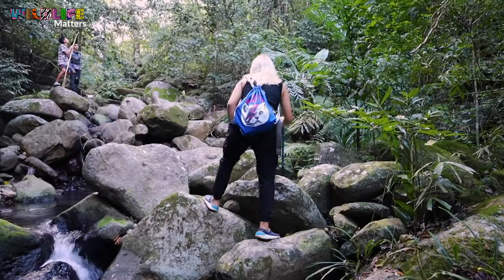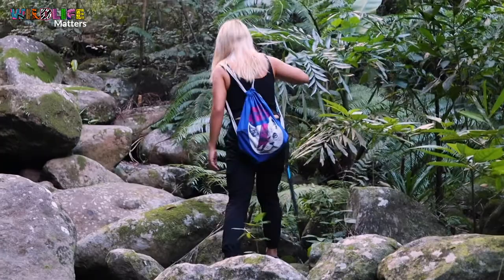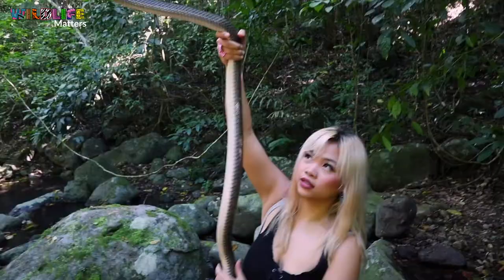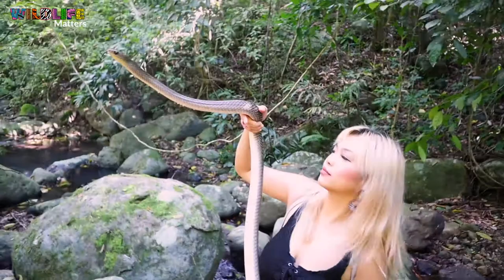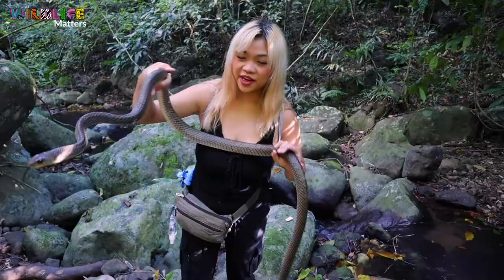So we just kept going, and not too long after, we ran into one of my favorite finds from the trip, the smooth-scaled mountain rat snake. Look how long this is. I can't even stretch that long. It's bigger than me. This is the smooth-scaled mountain rat snake.